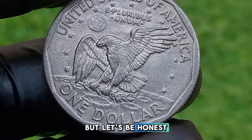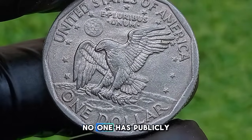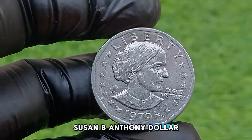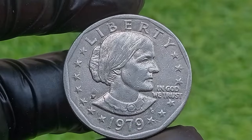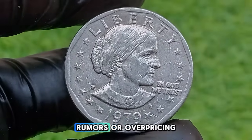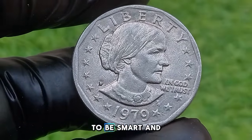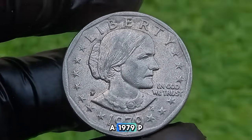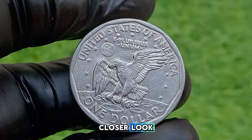But let's be honest. That hasn't happened yet in any official record. No one has publicly sold a 1979 P Susan B. Anthony dollar for $178,000. Not yet. Some of the big price tags you see online may be based on hope, rumors, or overpricing. That doesn't mean it can't happen, just that you need to be smart and cautious. Still, if you've got a 1979 P Susan B. Anthony dollar at home, it's worth taking a closer look.